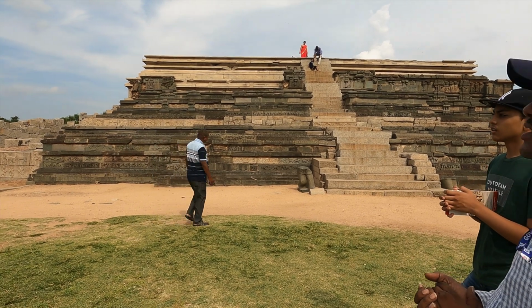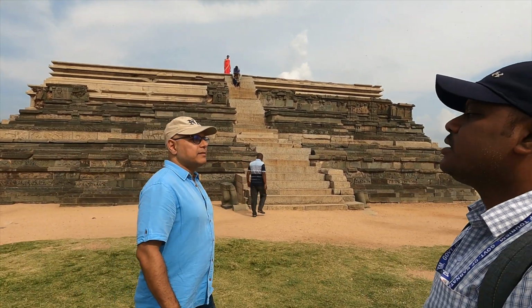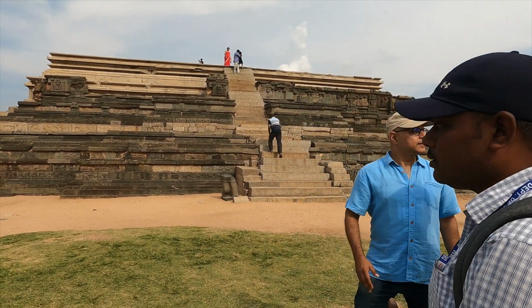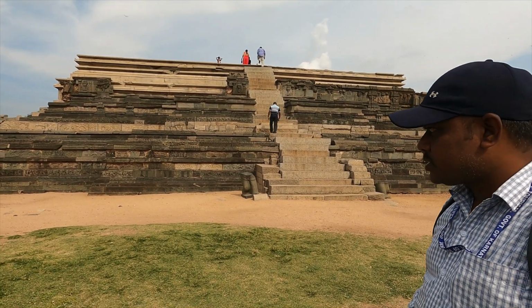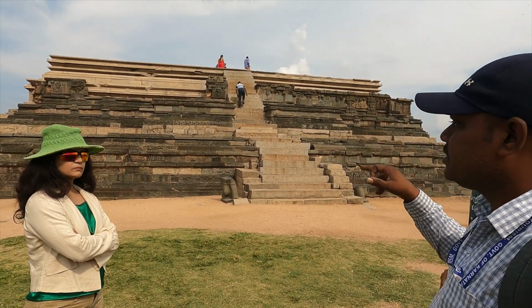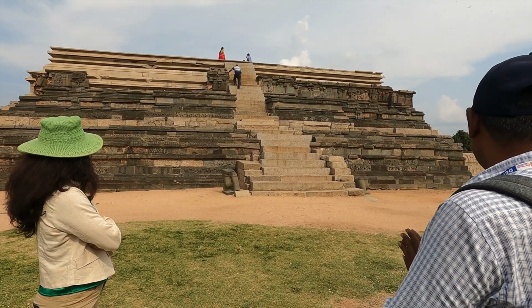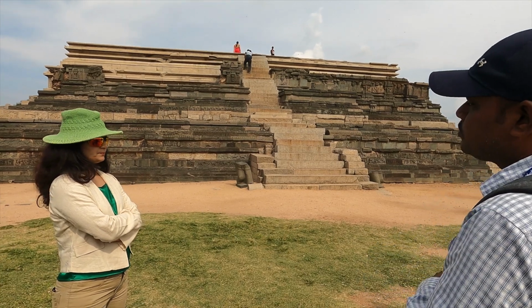In the palace ground, in front of you, you can see the Dasara celebration platform. We call it the Mahanavami Dibba. What is this? Ma'am, this is for programs. So do all the audience just sit here? Yeah. Actually, it was not a stage. It was a pavilion. For the king? This is for the king's family. The performance happens here on the ground, ma'am.